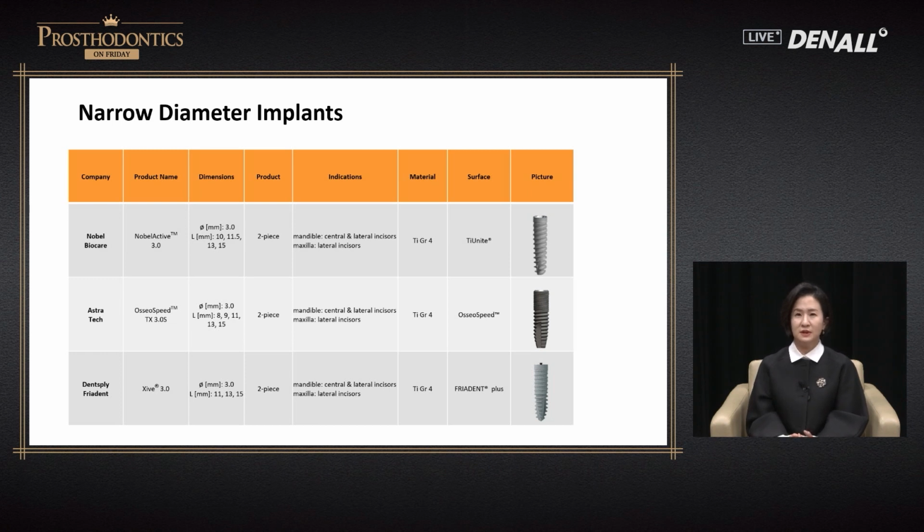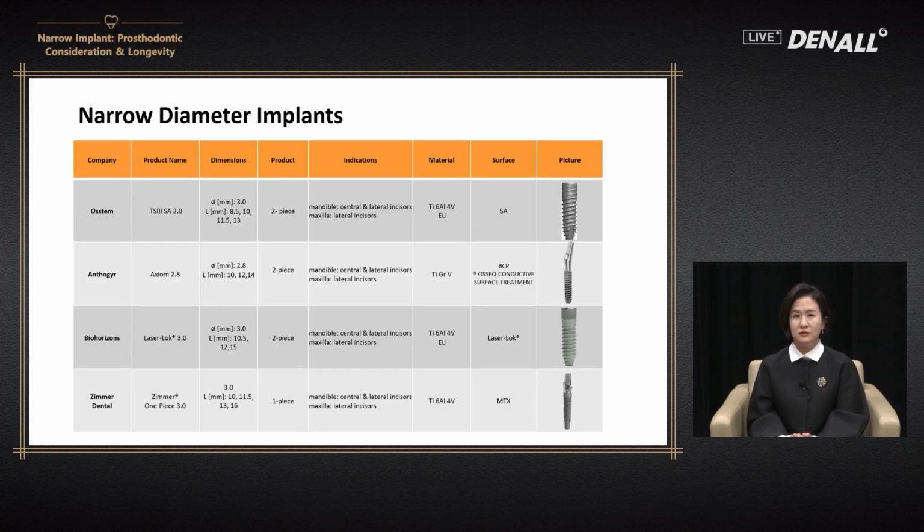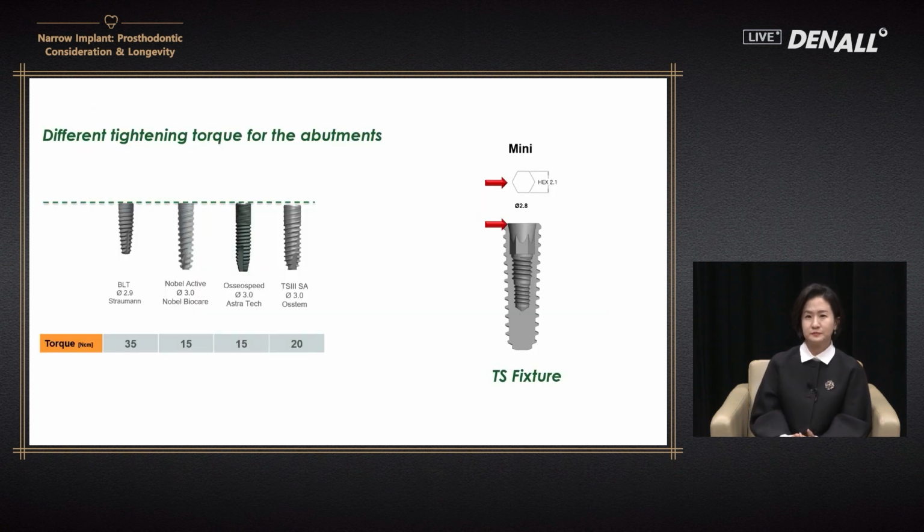Many companies manufacture narrow diameter implants. Locally, OSSTEM has the TS3 3.0 diameter implants on the market. Tightening torque for the abutments varies from fixture to fixture. It ranges from 15 to 35 Newton centimeters.